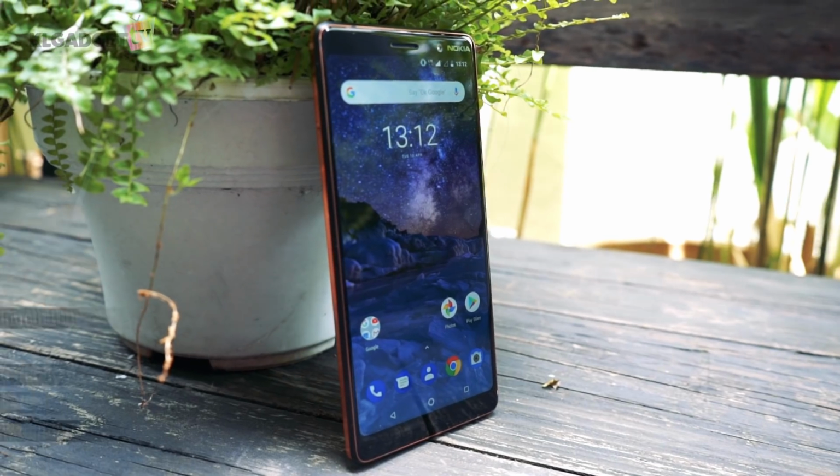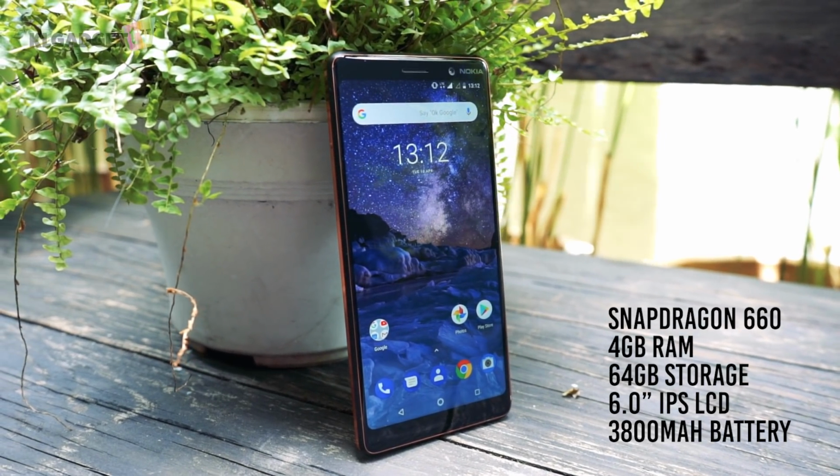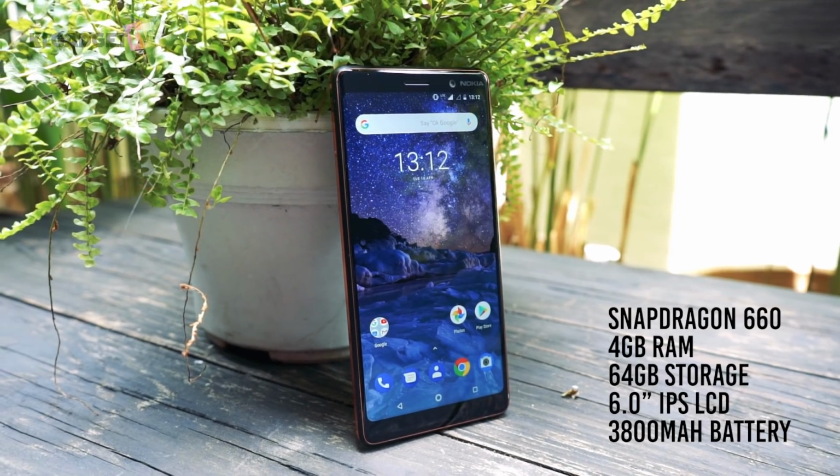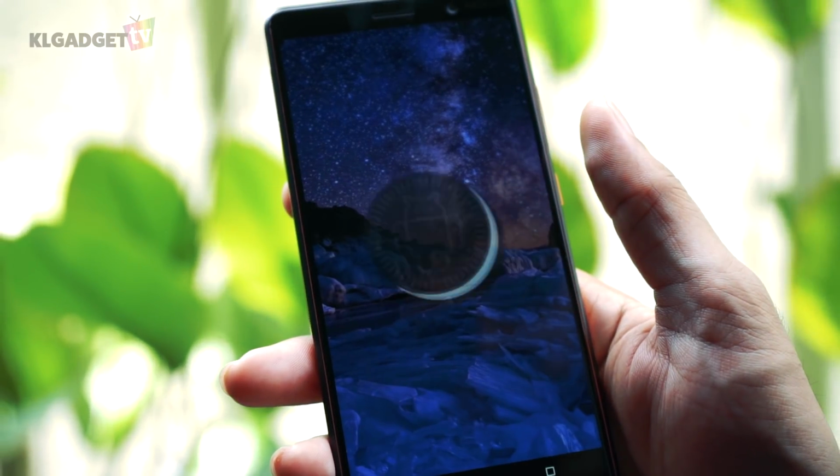So the Nokia 7 Plus is a mid-range phone, as it comes with a Snapdragon 660 processor, 4GB of RAM and 64GB of expandable storage. Now, for a mid-range phone, I think the specs are pretty decent and pretty good. Other than that, it also comes with Android 8.1 out of the box.